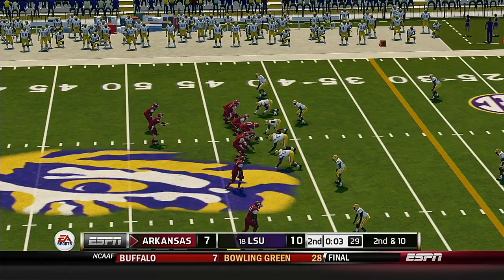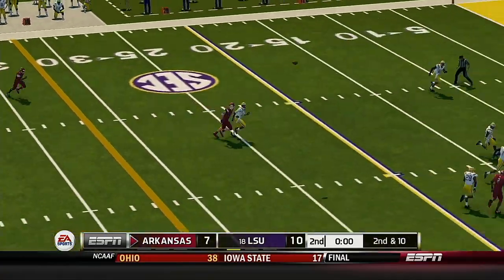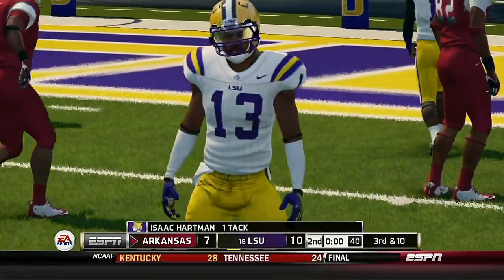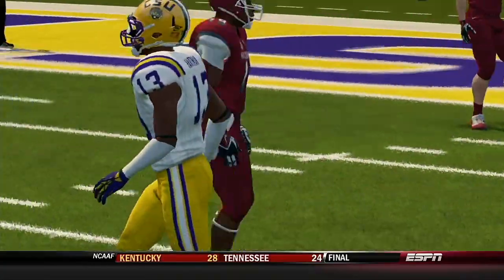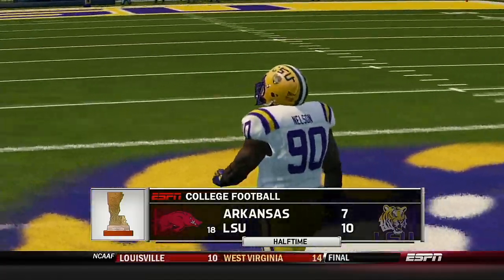From the 43-yard line, it's second down. And we'll probably see how far he can throw it, as it should be the last play before the half. This one will fall incomplete. A great first half comes to a close. 10-7, LSU.